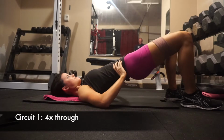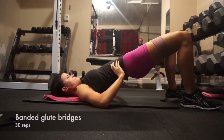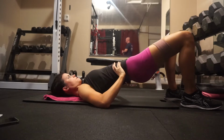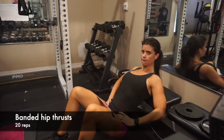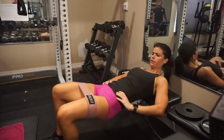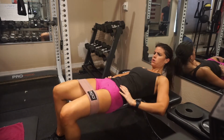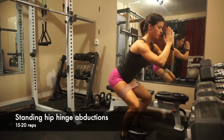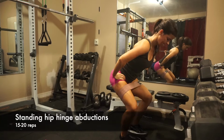Going into the first circuit, these three exercises are all back to back. I started with 30 banded glute bridges and then immediately went right into 20 banded hip thrusts. I like the hip thrust because they give you a little bit more of a greater range of motion than the glute bridges. So I superset those, and then to finish that off, I did these standing hip hinge abductions.